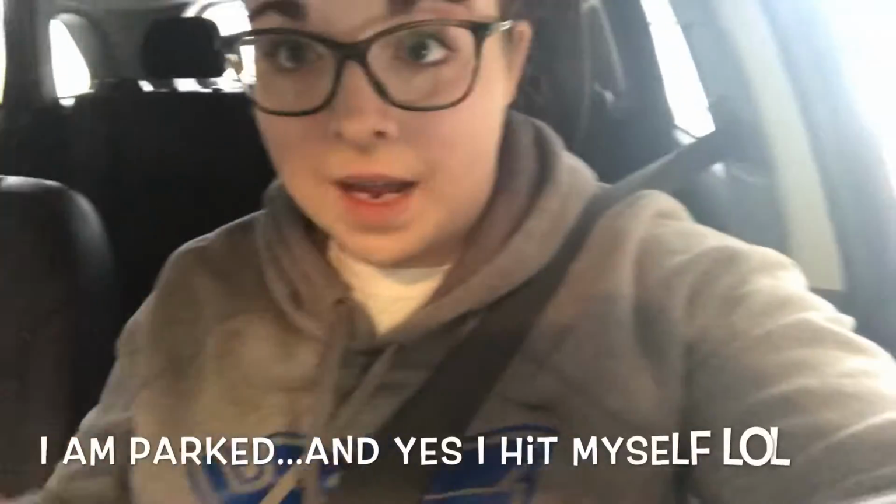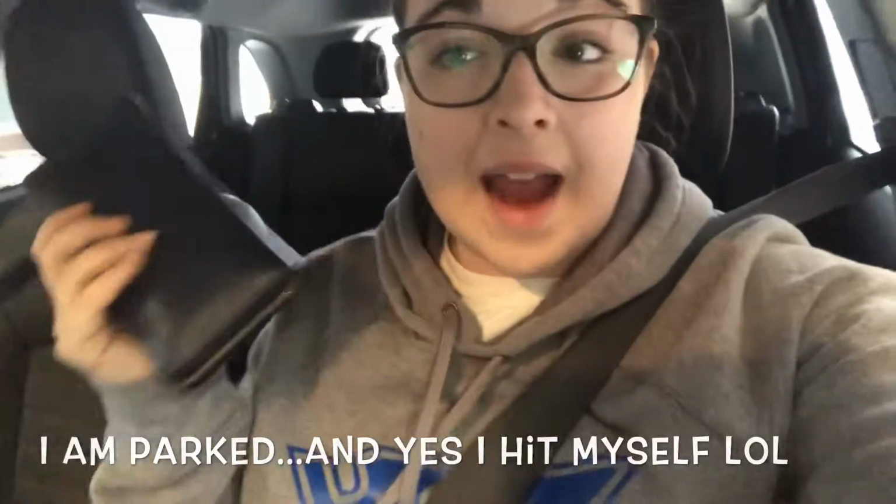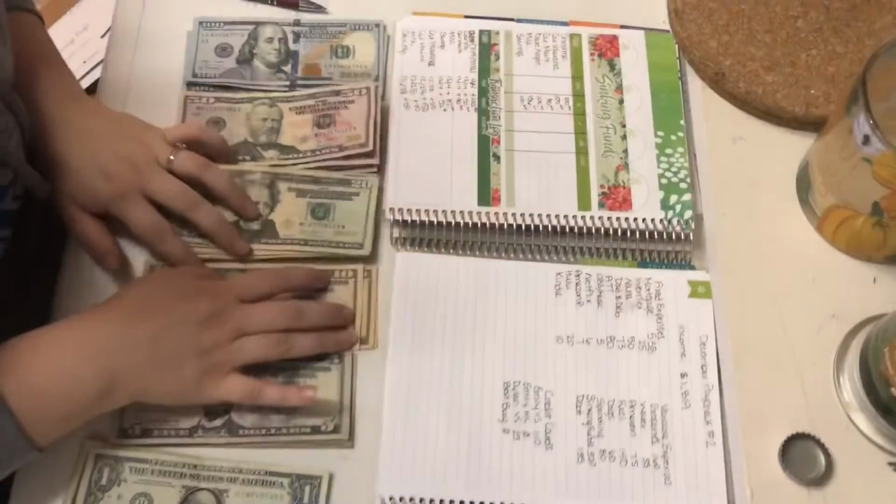Okay, so I'm in the car. I'm headed to the bank. I just have my wallet here because it has my ID, the paper with how many of each bills we pull and my withdrawal slip. So I'm not going to show you because my account is on there. So I just have that. That's all I'm bringing with me. Going in the bank. Let's get that cash.